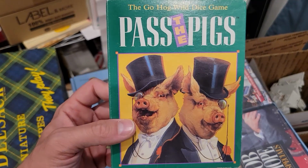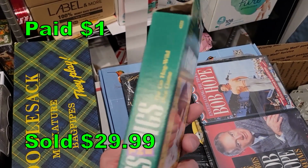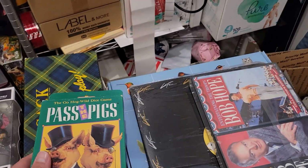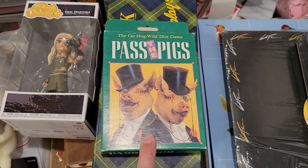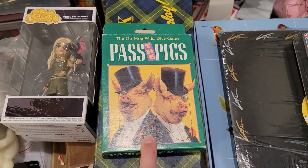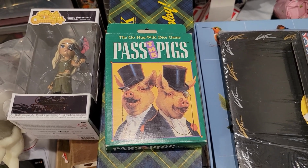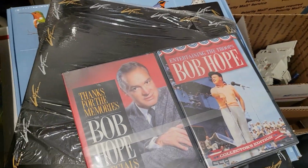It sold for $29.99, and I paid $2 for this at a state sale with another Past the Pigs game, and the other one already sold, and this one was my last one. So $29.99 is what I got for that. And I recognize this from Tendo's channel, Tendo on YouTube, and they were talking about Past the Pigs when they found some at the bins, and so when I saw it, I was like, oh, that's interesting, I'm going to look it up, and it was decent enough, $30, I'm happy with that.